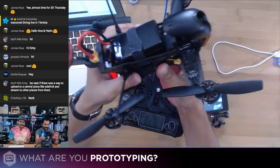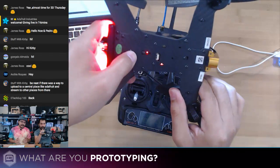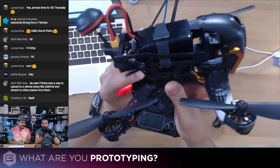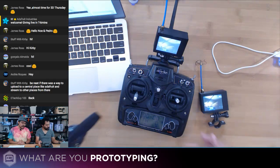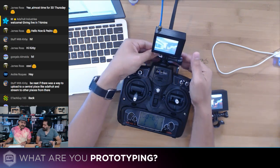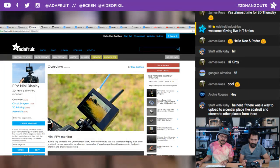If you look at the bottom of the drone, that's where you adjust your frequency. It's a default frequency, but depending on whatever flight controller you have, and if it has FPV capabilities, you can quickly set your frequency. And what kind of FPV transmitter do you have? I don't know, Pedro. It's an Eachine. I should have brought the paper out. VRX. There you go.